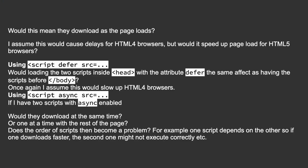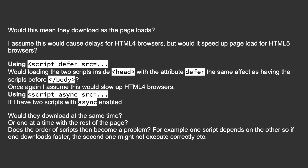Using script async src equals. If I have two scripts with async enabled, would they download at the same time, or one at a time with the rest of the page? Does the order of scripts then become a problem? For example, one script depends on the other, so if one downloads faster, the second one might not execute correctly, etc.